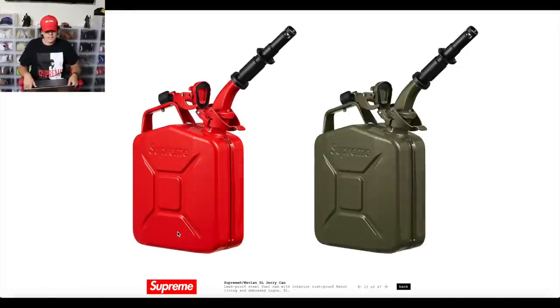Supreme Jerry Can. This could actually kind of save your life if you have gas in it. But, I don't know. Kind of pointless. It's cool, though.